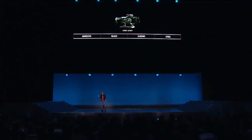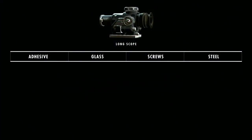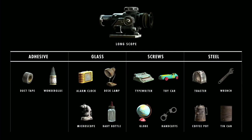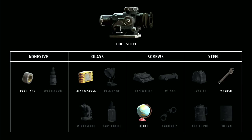And this crafting system carries over to other things in the world. So let's say you want to build this scope. And the game will tell you you need these components. And those components are found in all of the items in the world. So you could decide to build this scope out of these, say the microscope, a toy car, or these, you know, duct tape, an alarm clock, and such.